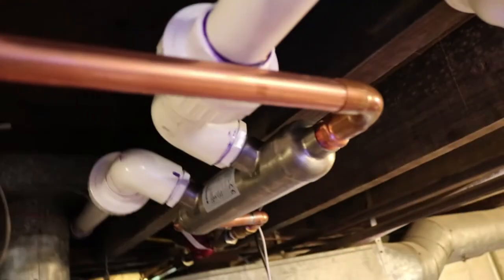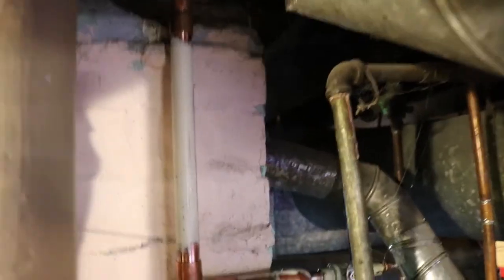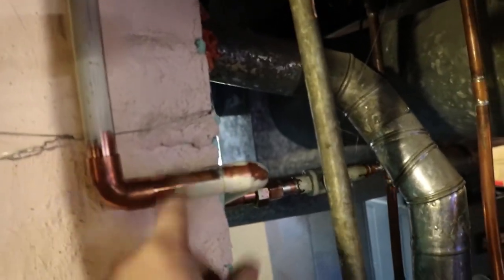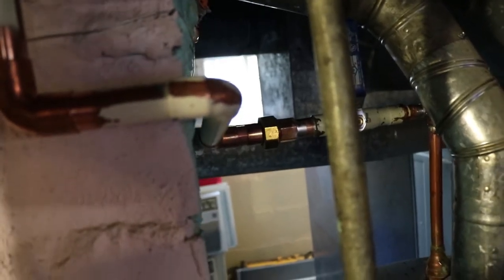From the heat exchanger, we go on and all around here. And down here, as you guys can tell, I recycled a fair number of fittings and pieces of copper pipe for this. Otherwise, it would have gotten a little bit more expensive than I wanted.